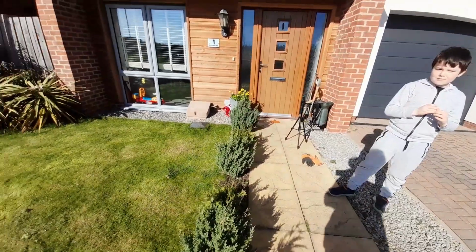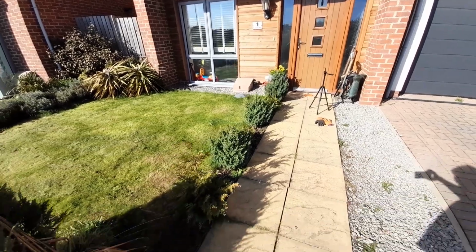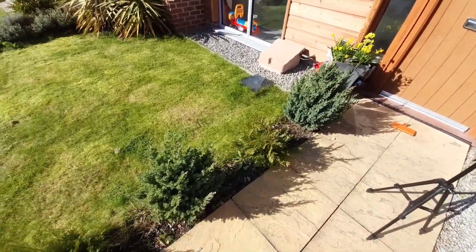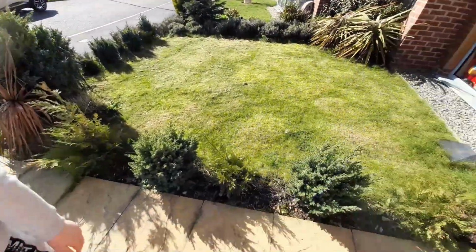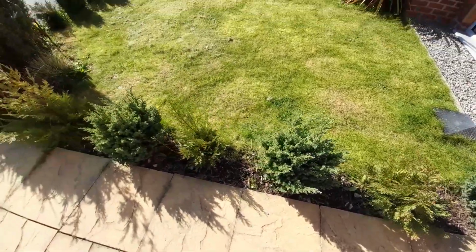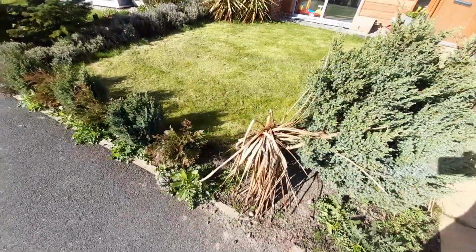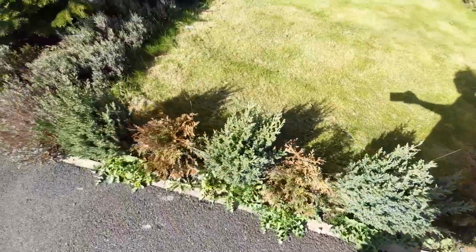Right, so this is what they inherited. It looked a lot smarter when they bought the house. So lots of little fir trees up here. As I say, I'm going to be very quick here because the baby's asleep and we've got to try and get as much done as possible. Right, so I think that there's far too many fir trees in here. These ones are lovely, very spiky but lovely. There's also a spider web in there. But these ones around here look quite dead. So I'm going to take every other fir tree out.